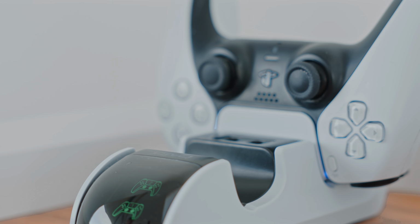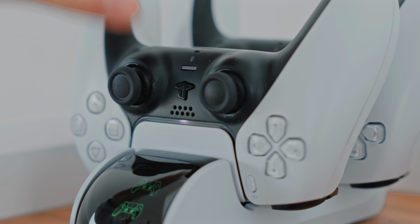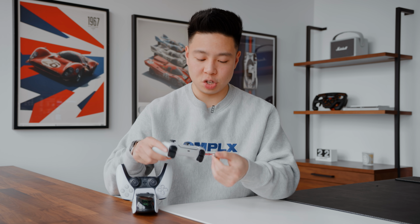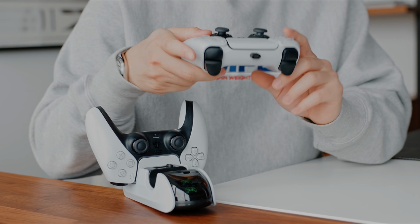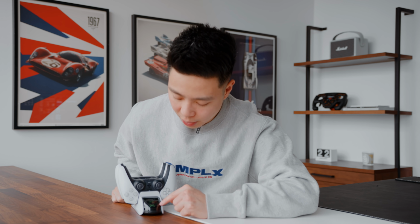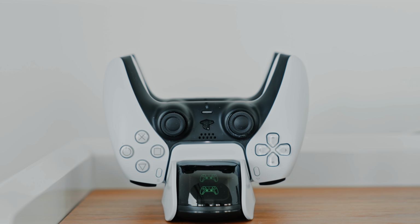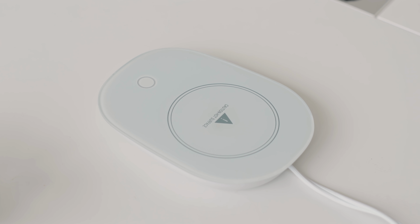And the way it works is that it uses this mini USB Type-C dongle. It comes with 4 of them actually for a 2 controller charging station. And you just put it right there. It is relatively minimal and doesn't get in the way of gaming. And when you're ready to charge it, you just push it down on the station and it will charge right away. And as you can see right here, it has the battery indicator lights that let you know when it is ready to go. From empty to full, you should expect it to take just about 3 hours.